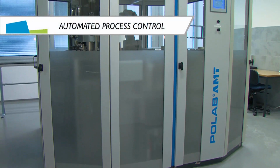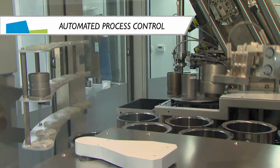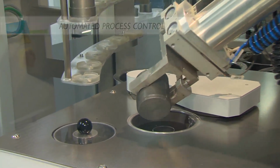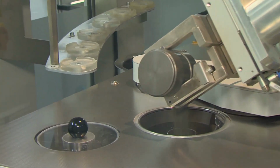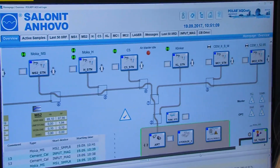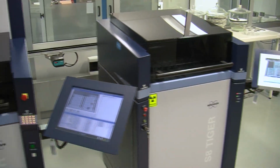Cement production ensures material quality using a computer-controlled system. Automation and computer assistance provide us with a comprehensive overview of our hardware performance, facilitating sampling plans and analysis of individual materials, as well as a review of results.